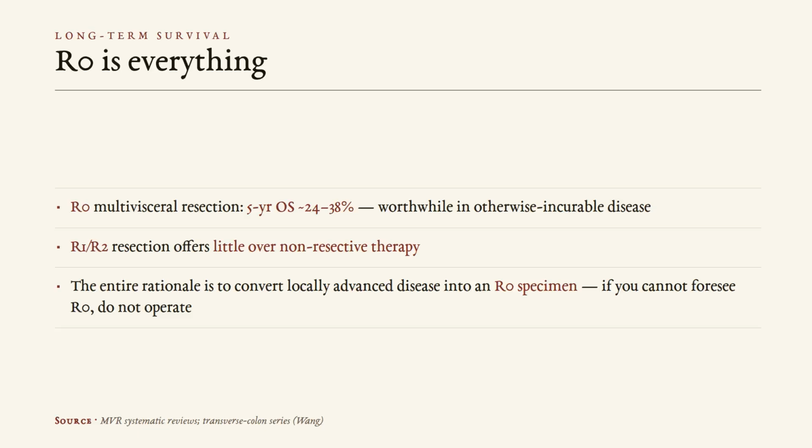Does it work? When you achieve R0, multivisceral resection delivers a 5-year survival of roughly 24 to 38%, worthwhile in a disease that would otherwise be incurable. But an R1 or R2 multivisceral resection offers little over non-resective therapy. That is the whole point. The operation exists to convert locally advanced disease into an R0 specimen. If you cannot foresee an R0, the morbid surgery is not indicated.